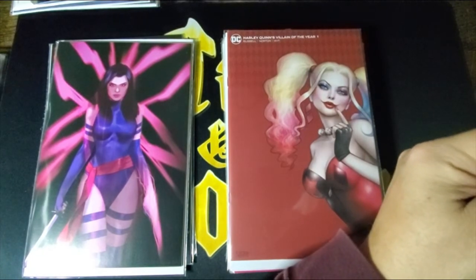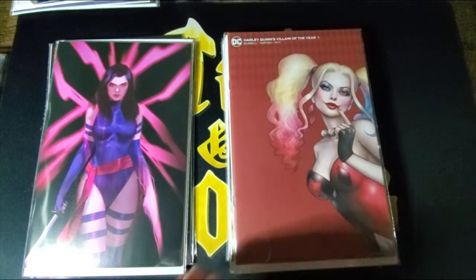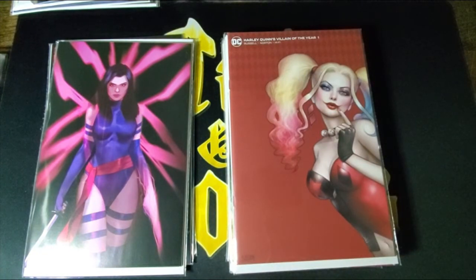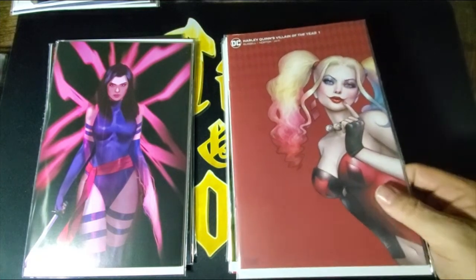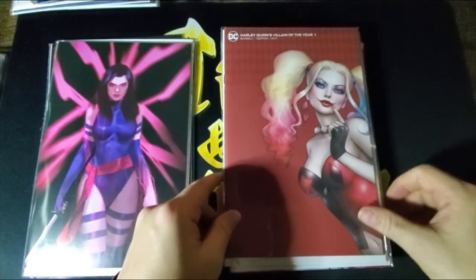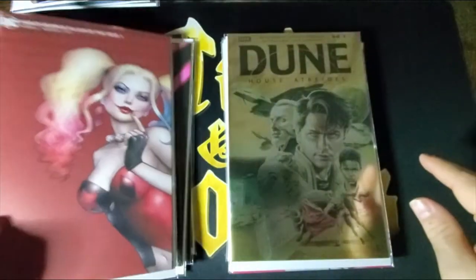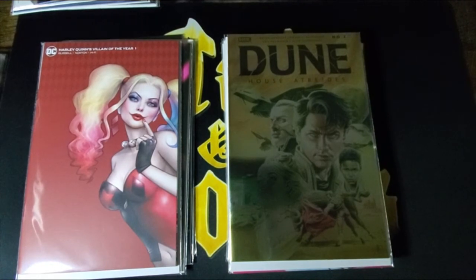This Harley Quinn book, and this is on page 1 now, is a special book. This is Villains of the Year, and I don't know if they just sent it to me as an extra book, or if it was a mistake, but I don't know if it's a variant or not. It looks cool. I will take it. I don't know if they did that to try to make things up, but it's not on my list, so that's an odd one.